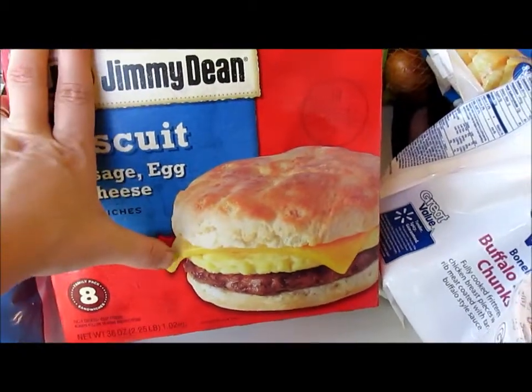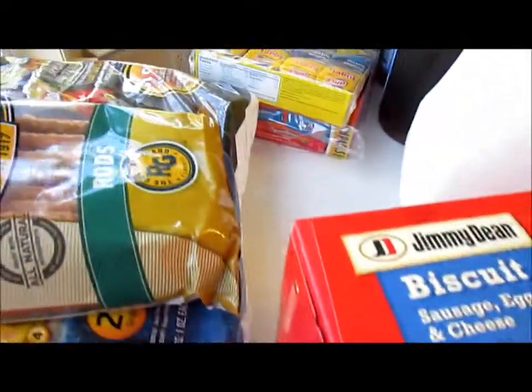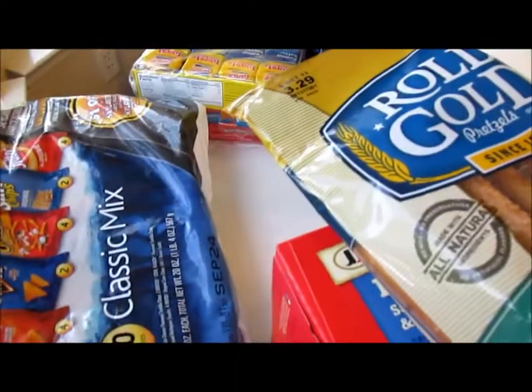Now, I don't like cheese on my breakfast sandwiches, and one of the good things about this brand usually is that I can get the cheese off before I microwave it. I got Jackson some pretzel sticks because Rod loves these. But I also got this bag of different chips.